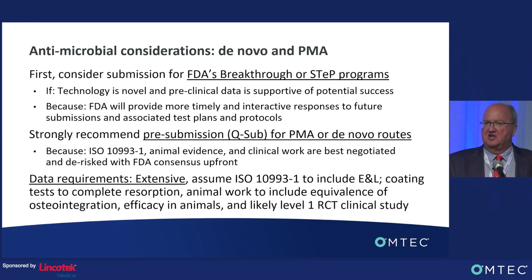The requirements are essentially the same. In other words, the testing requirements and the data required for a de novo request or a PMA path. Now, my recommendation is that if you've got an anti-infection technology, the first thing you should do as a company is to see if you can achieve breakthrough designation. That's actually a fairly straightforward process. There's no FDA fee associated with it. You need to come to the FDA with preliminary data and evidence that your product, your coating, or your technology will likely achieve its intended goal, which is to reduce infections. And if the FDA agrees that your coating is promising and you're talking about revision and salvage joint arthroplasty, they will grant you this. I have direct experience doing that.